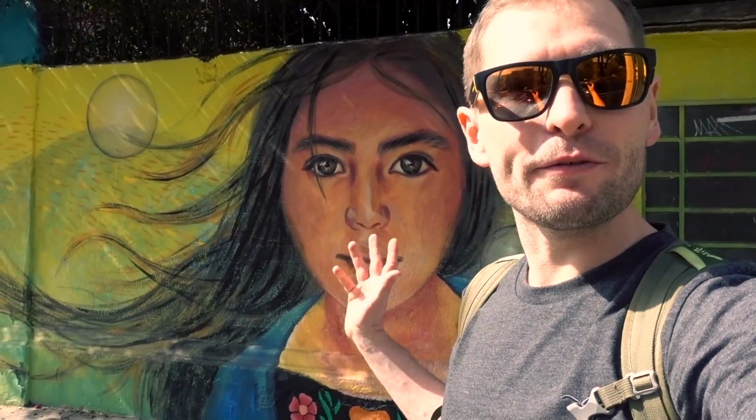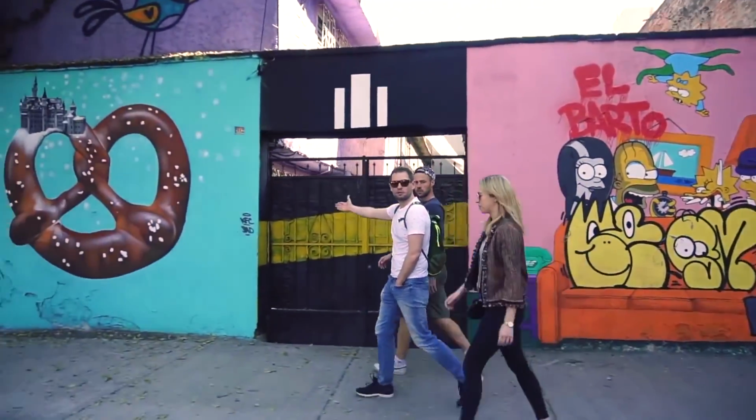Mexico City is quite the hotspot for street art. A lot of interesting murals can be found in the areas of Roma, Norte and Condesa. So you could either explore it yourself, or you go on a street art tour to find out more about the background stories of each of the murals. And this is what I'm about to do today.